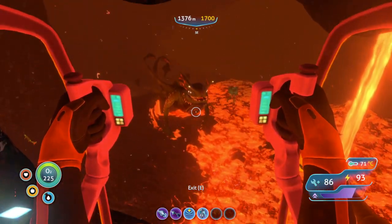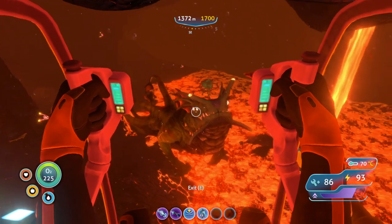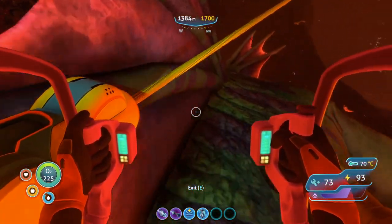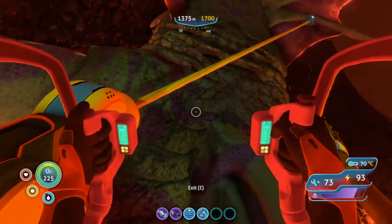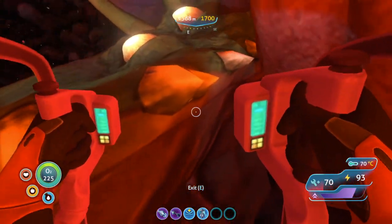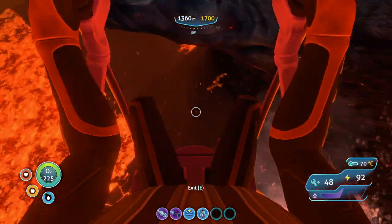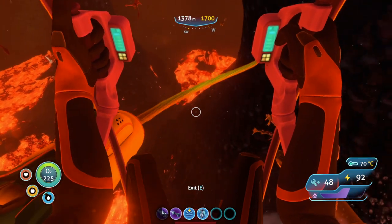All right, he already sees us. I was told we might be able to grapple onto these guys. Can we just grapple onto you and ride you around, dude? This is awesome. Uh-oh, not awesome. Nope, not awesome anymore. Very much not awesome. Okay, he hurt us quite a bit. Let's get back to safety.